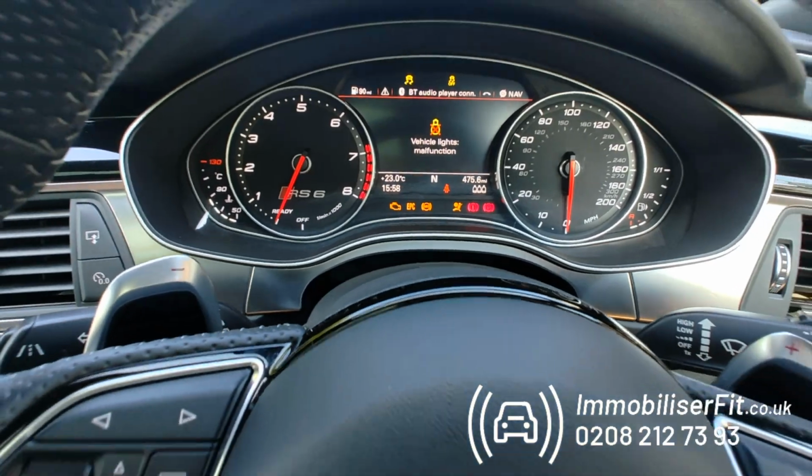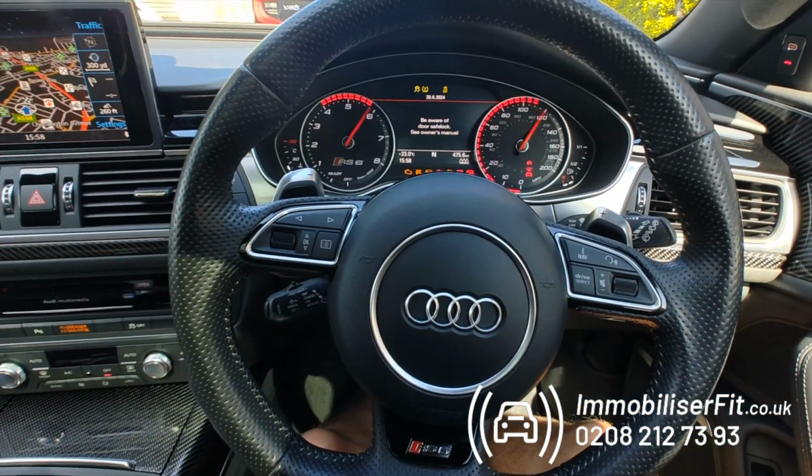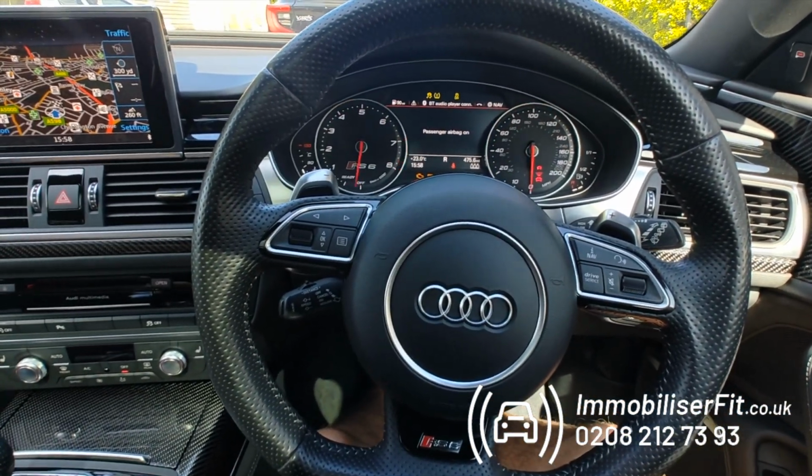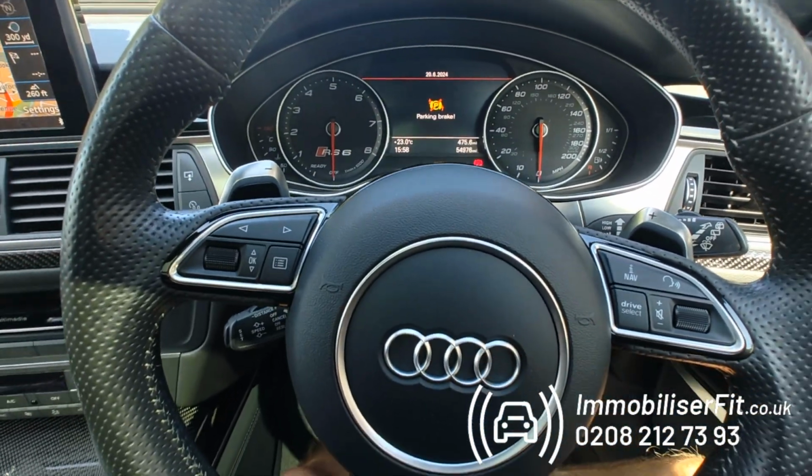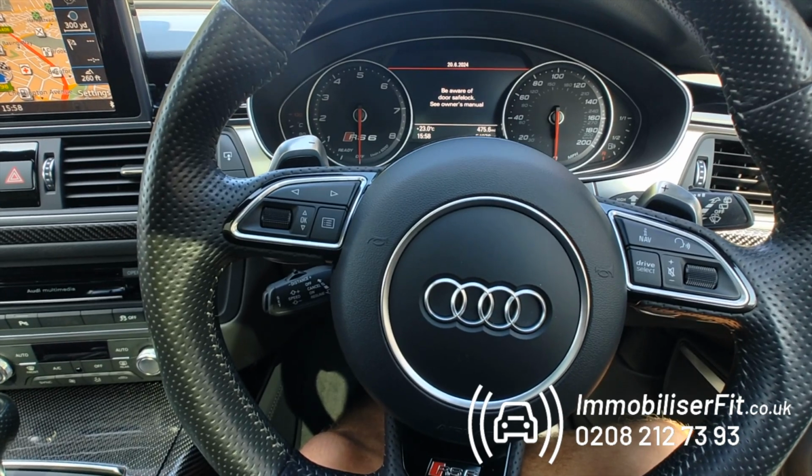If they think they're smart and they're trying to do it in neutral, start the car up. As soon as they pop it into either drive or reverse, the car cuts out. They're going to be unable to drive it anywhere. We get these errors, which are totally normal when it's immobilising. You don't get these day to day.